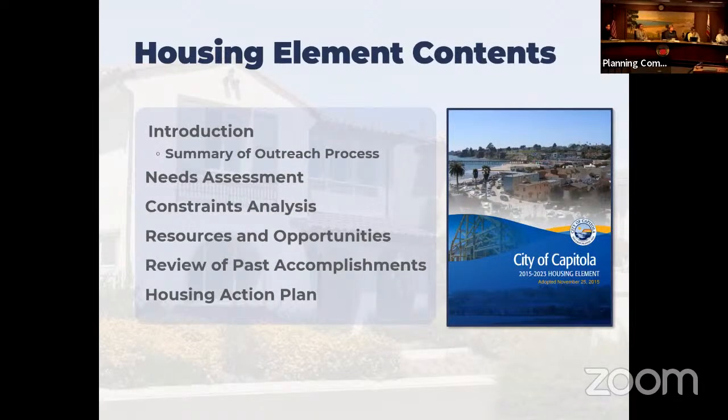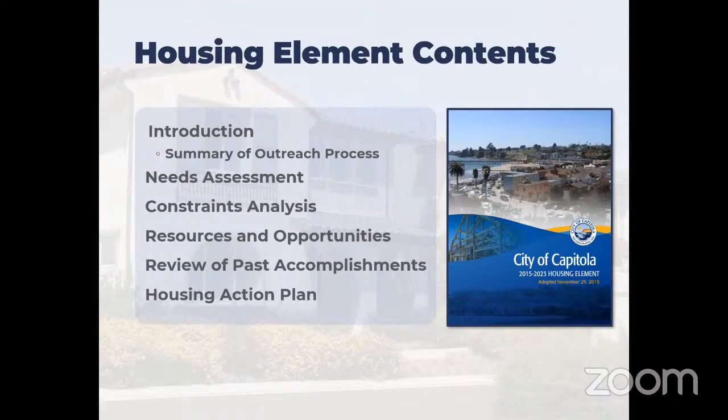Housing, as I mentioned before, has statutory requirements in terms of the content. We need to look at the needs in your community, but we also need to look at the constraints and opportunities that you have in addressing those housing needs. When it comes to constraints, the focus is on governmental constraints, and we will talk about that in future workshops. We also need to look at what you're able to accomplish over the last 8 years, what works and what doesn't work in your community, and how we modify it in order to provide for a variety of housing types in your community through the Housing Action Plan.